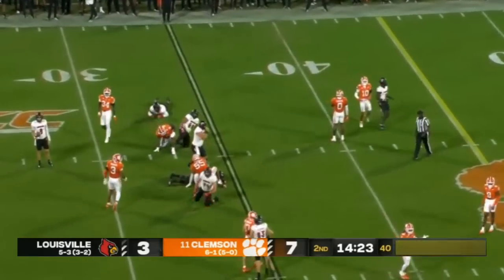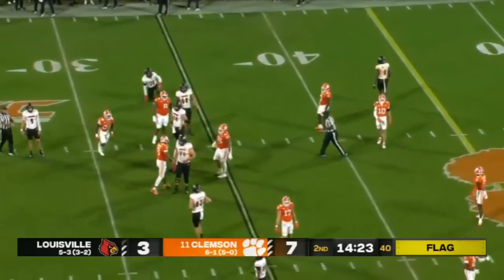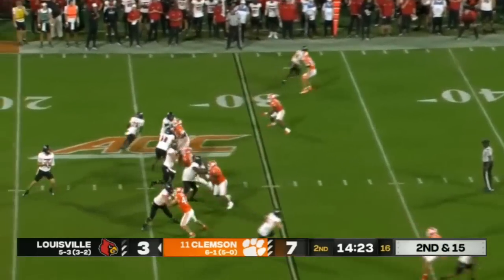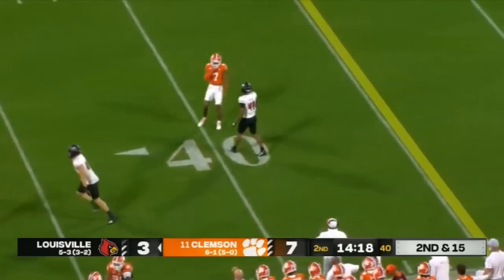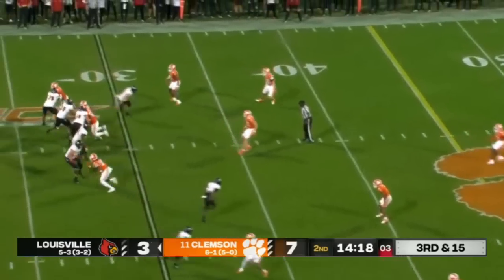Flags down. This play blown dead at the line. This will be a false start. Shuck sidearms one. High and incomplete. Critical errors here. Take care of the football.